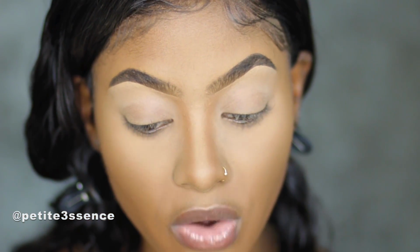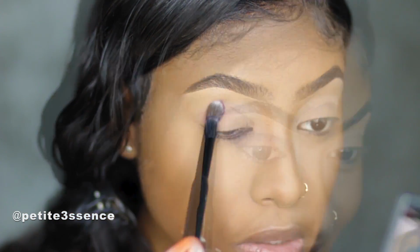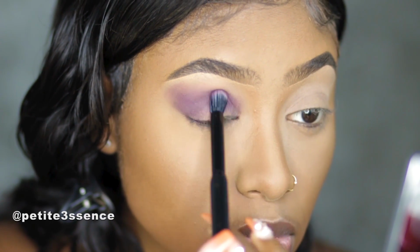I'm gonna try out the Il Makiage dual fiber blending brush for this. Dabbing in this is a bit compact. Pat this into the crease. There are absolutely no fallouts, absolutely none.